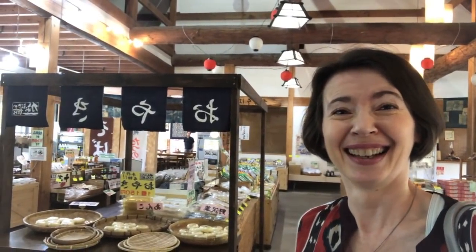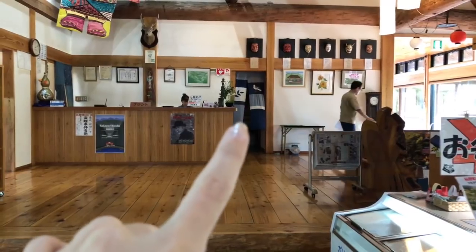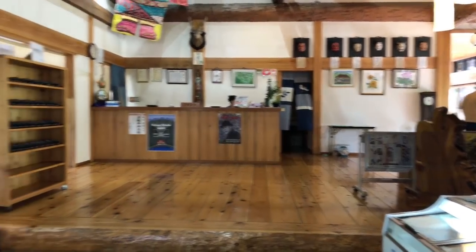I think what is great in Nagano, as you noticed, they let me film. Even in Tokyo, I've been pretty lucky so far, but they let me film everywhere. So this is nice, huh? Every angle is cool. The onsen is over there. You can see the entrance. Voila.